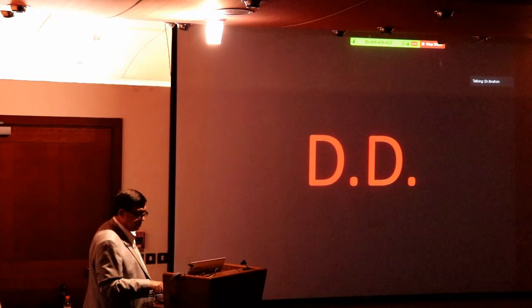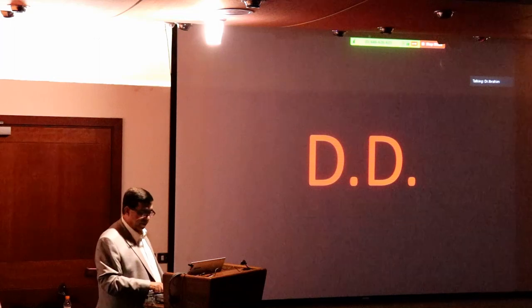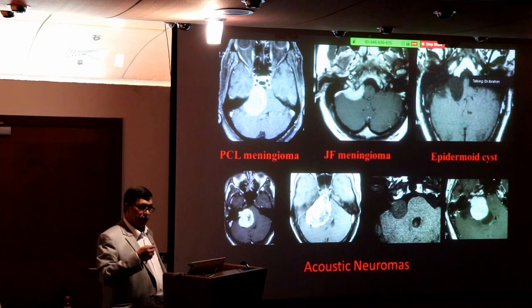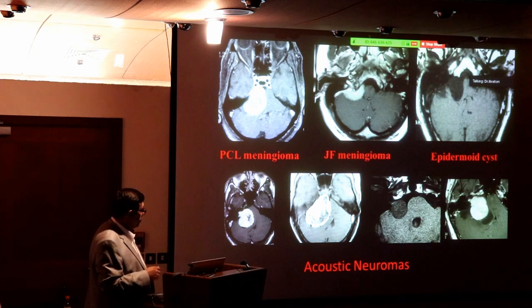What's the differential diagnosis of the lesion that we have seen? We know we are presenting a case of petroclival meningioma, but what would be the differential diagnosis? Again, this is not just a mental exercise. It is a true pathological clinical sort of exercise. You have to think of this kind of pathology. What could it be? Because the approach is totally different.